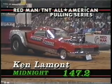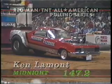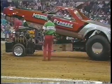I believe we've got some breakage out there with the Midnight Express. Dave, the throttle linkage unhooked or broke. Tough break for Ken Lamont. Let's hear it for him, Chevy fans.